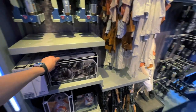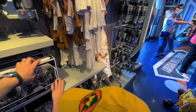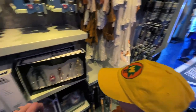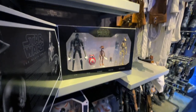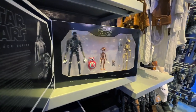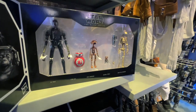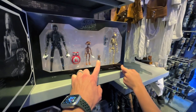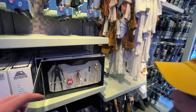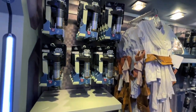What do we got here? Can this open? Whoa. A K-7, R1, CB-23. Whoa. Babu Frik. Awesome. He's so little. Oh, he's awesome. And that is a really cool collection of droid figures, man. Oh, Ezra Bridger.